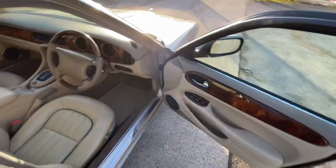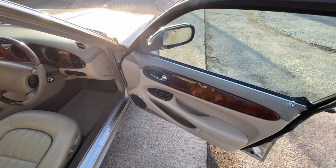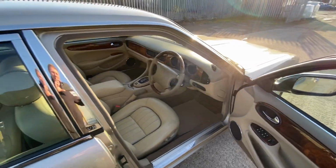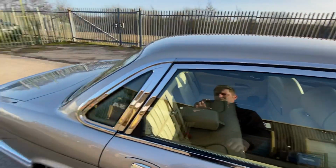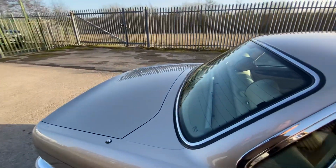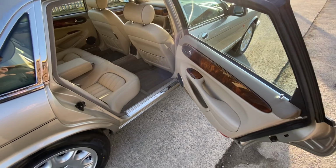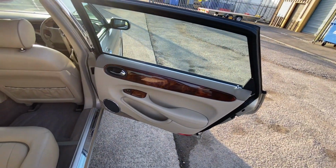As you can see, it's got full electric front seats with lumbar. It's got memory seats. It's got electric steering column, part wood, part leather, multifunction steering wheel. Let's have a look in the back. Look at that in there. Absolutely beautiful. It truly is a remarkable condition car.